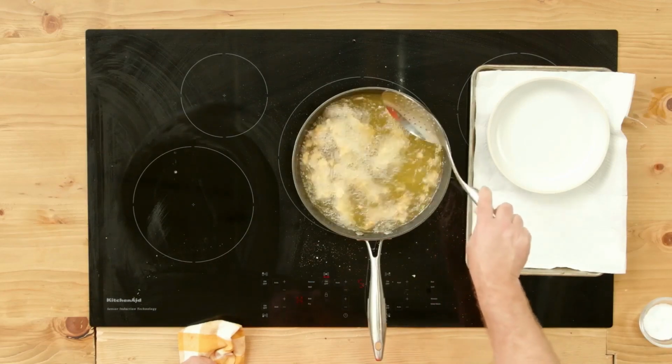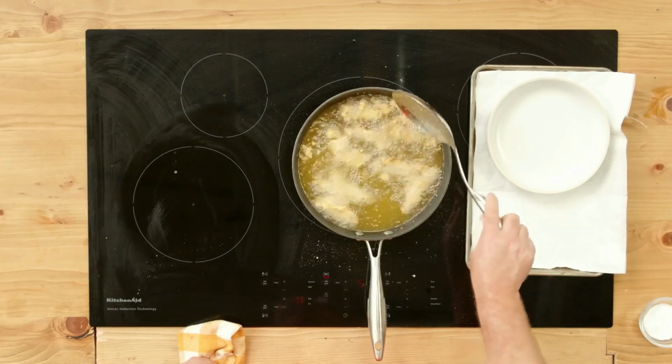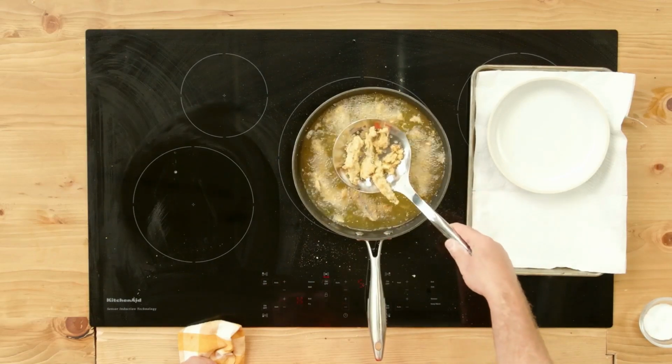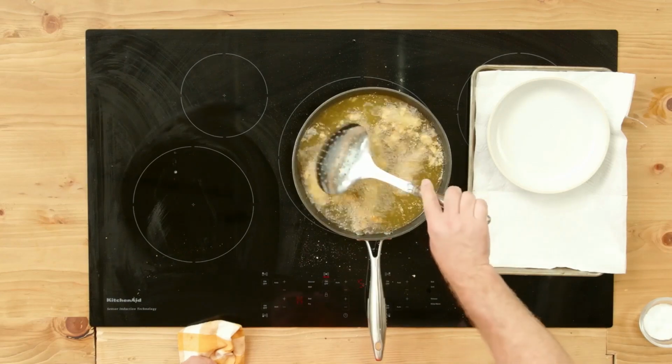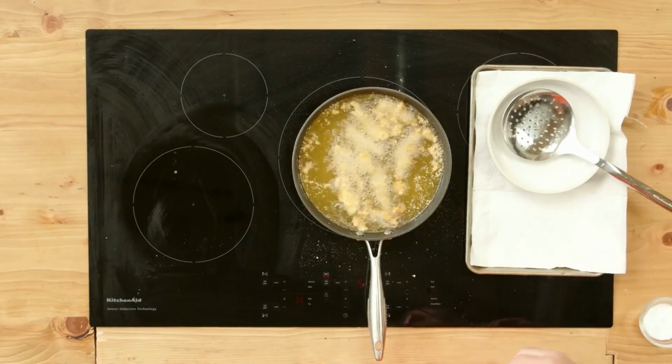You got the Parmesan going. Awesome. So I'm just moving them around so they don't stick to each other. You can kind of see what they're going to start to look like. They look awesome. And I'm just waiting until they're GBD, golden brown and delicious.